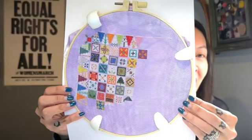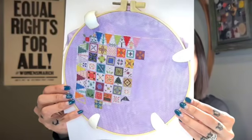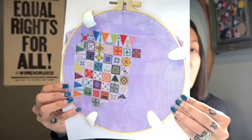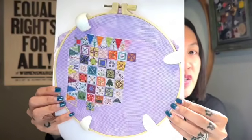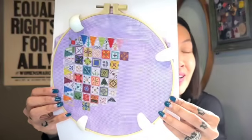This is done on 20 count Hydrangea by Fiber on a Whim, and it is done in all of the called for DMC colors, which I feel like there are maybe over 50 DMC colors in this. Maybe. I might be exaggerating. There's a lot.